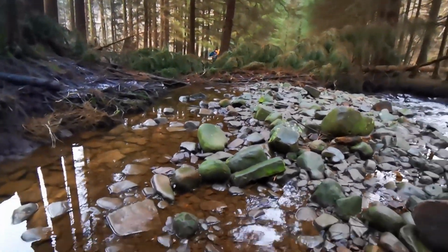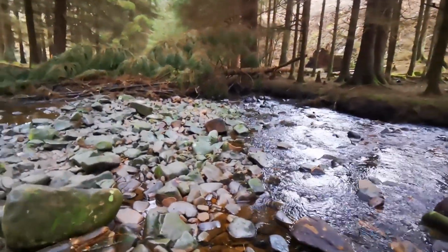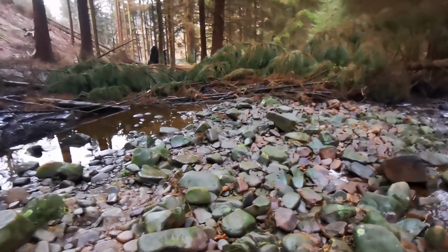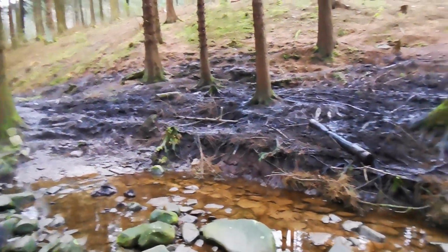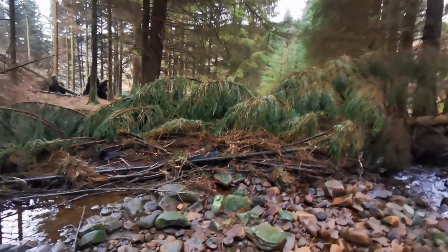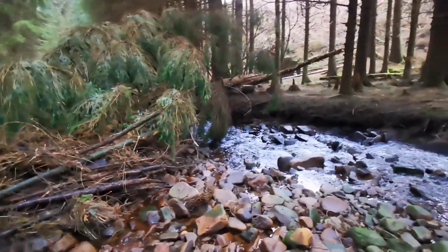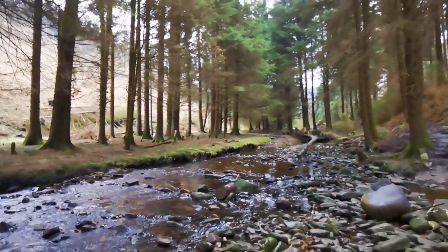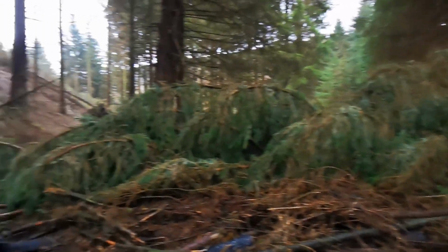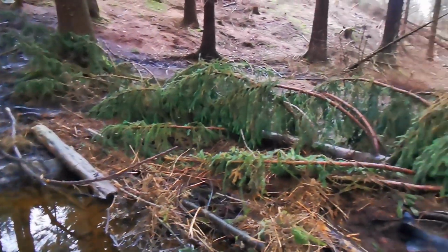It's a bit muddy over there, so I'm just going to walk on these stones across to the other side, where it looks like it'll be a bit better than walking through all the mud up there. Just have to be careful because some of these rocks are pretty slippery as well, so it can be just as bad. Right, I'll film again when I get over this bit of a log bridge.